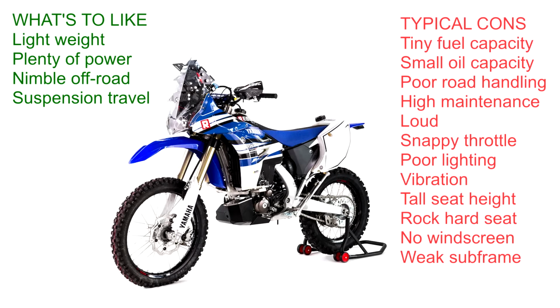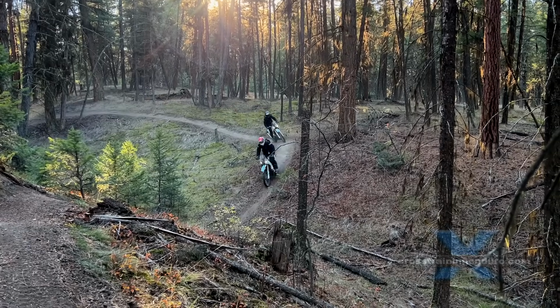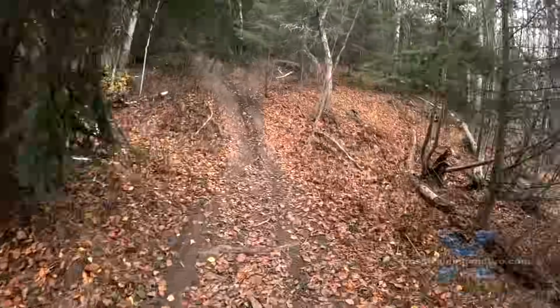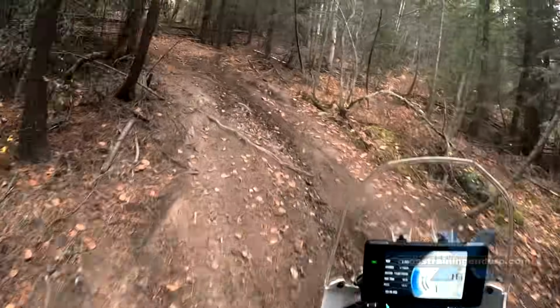Here are the typical benefits and disadvantages. And here are some of the mods, which can get quite expensive. This is not an exhaustive list, but these mods can easily set you back a few $1,000s. On paper, the Kove 450R Rally looks good, as you don't have to pay extra for some of those usual mods. So, how would it suit the aspiring adventure rider?